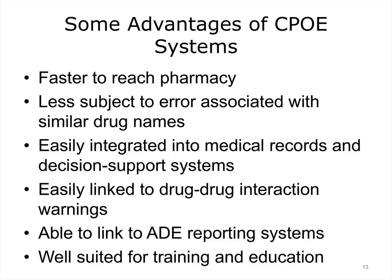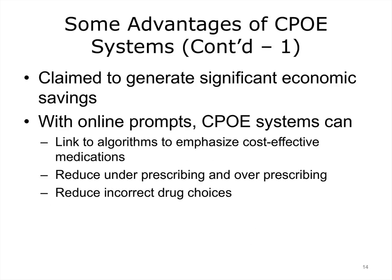The following list gives some of the advantages of CPOE systems. Orders can arrive to the pharmacy in less time than they would otherwise. They can be easily integrated into medical records and decision support systems. They can also be easily linked to drug-drug interaction warnings, a very important feature for reducing the possibilities of medical error and so forth. On a related note, they can be linked to adverse event reporting systems.